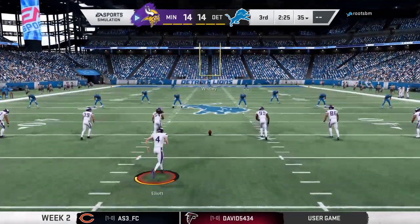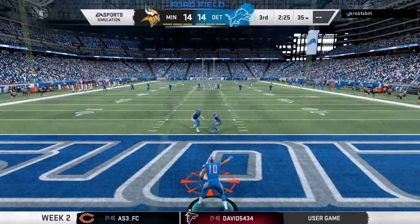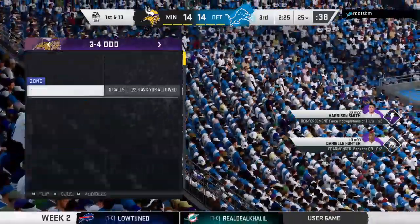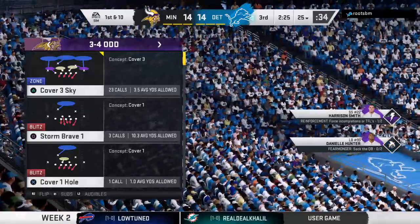So a tie ball game here as the kick's away. Good work, boys. Let's go. Let's go. First and 10 at their own 25-yard line.